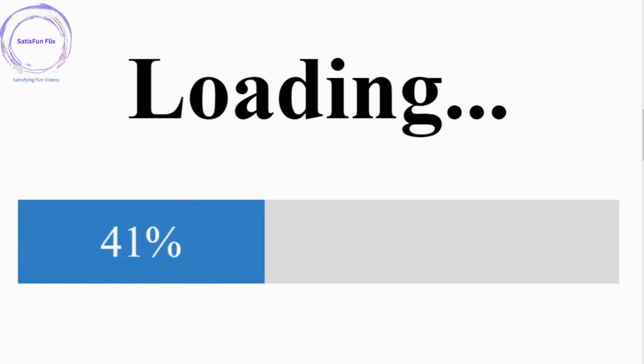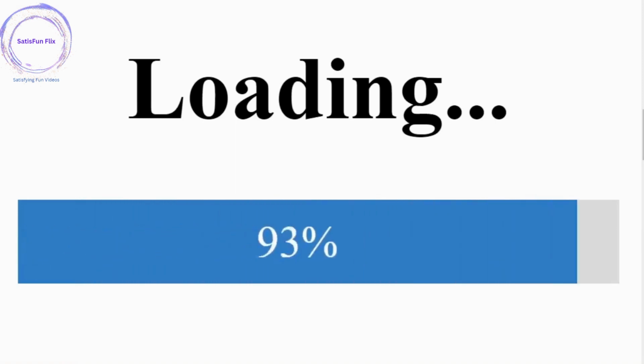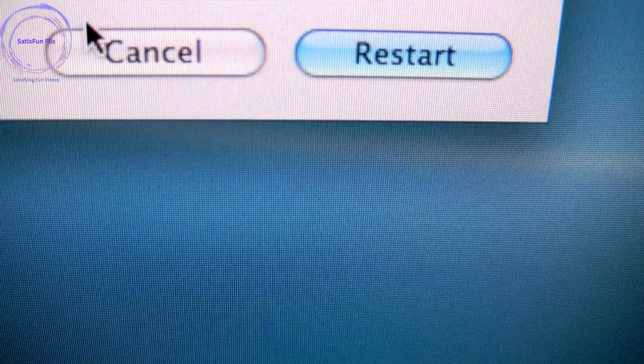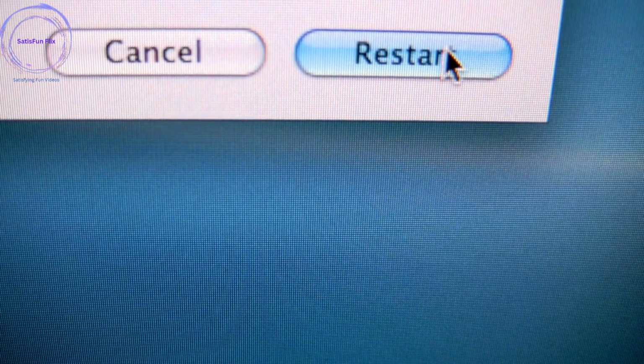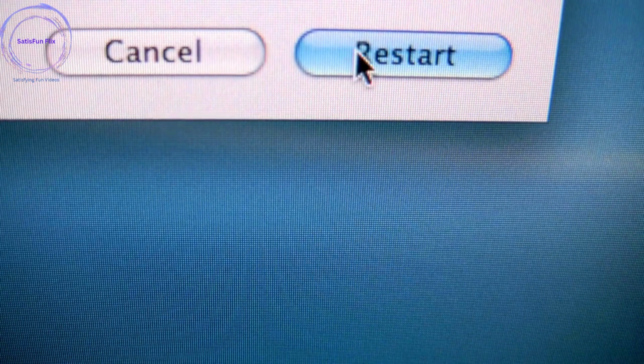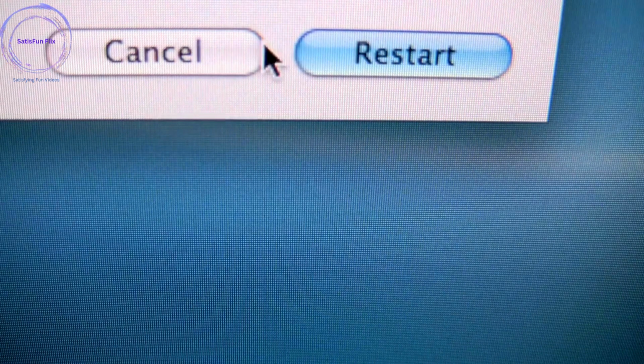Step 6. Start the installation process. Insert the bootable USB drive or DVD into your computer and restart. Follow the on-screen prompts to start the installation process. Select your language, time zone, and keyboard layout preferences.